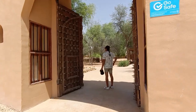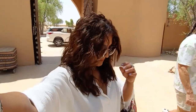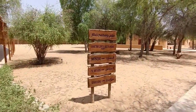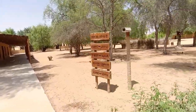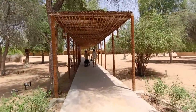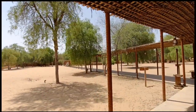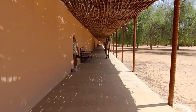This is the entrance to the complex where the rooms are at. And this is the desert living. Okay, so they have mosques, they have majlis, they have cafes and restaurants, they have everything here. All the way from there, here, and here we are.